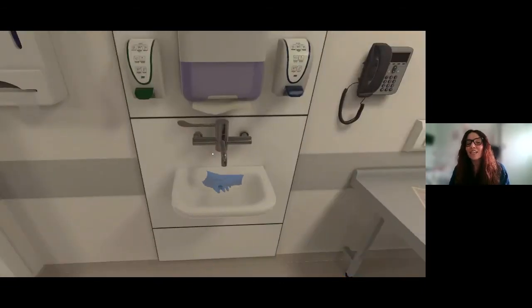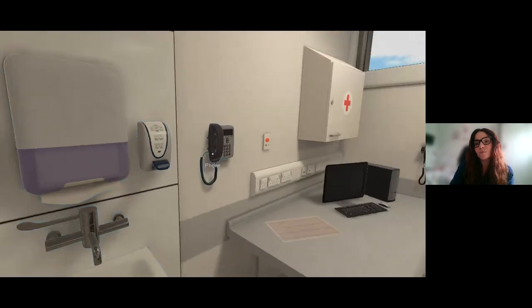So I'm clicking on this thing. First thing you notice, blue hands, blue gloves come out in front of you. They are modelling your behaviour. This is not so much about the physical skill itself, but the decision to do these skills.